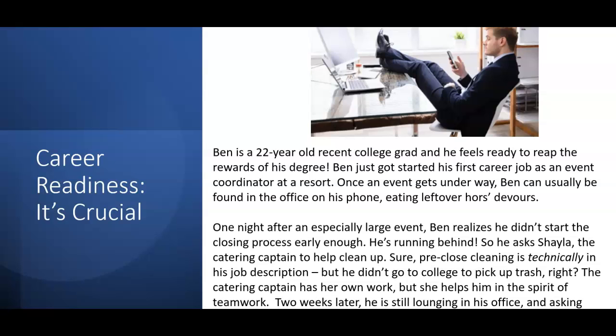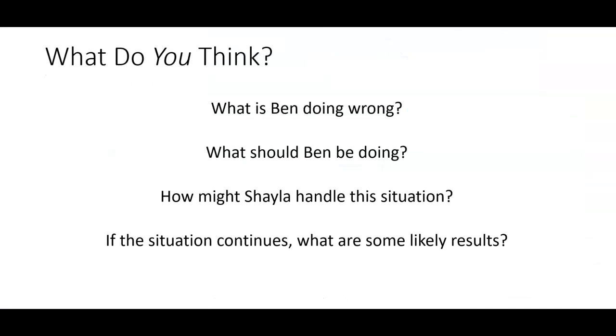Let's consider some things that may happen with Ben if this continues. Some questions to ask about scenarios like this include, what is Ben doing wrong? It's not maybe so much what Ben is doing, but maybe what he's not doing. What should Ben be doing instead of being in the office eating hors d'oeuvres and playing with his phone? How might Shayla, the catering captain, handle this situation, where she's actually doing another coworker's job consistently over time? And if a situation like this were to continue over time, what are some of the likely results?